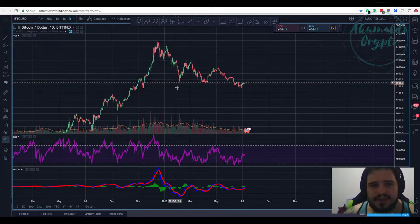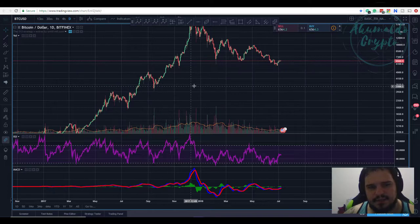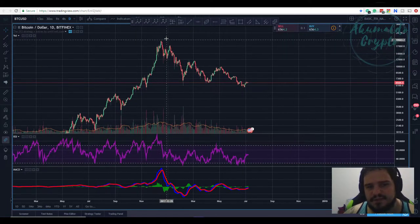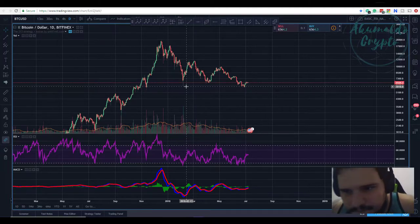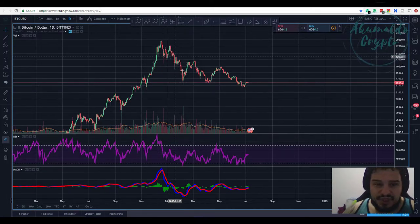Then we had a sharp correction. If you have seen my previous video, I calculated it with my Fib retracement. This is almost 50% of the wave, right? But you don't need to be a genius to know that from 20K we go to 6K. This is way more than that. This is like 75% of retracement, if you consider the price. Not 75, but closer to it. A lot of retracement, a sharp retracement.